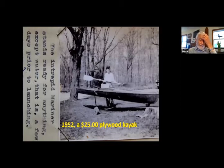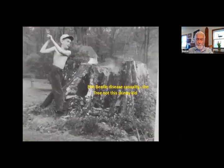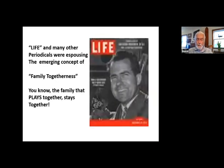And I learned boating with a kayak that I got for 25 bucks in 1952. And I was a skinny kid. I could barely manage the kayak. It was too big for me. I eventually managed to do it. But I sold the kayak when my parents bought the Silent Maid, the story of which follows.